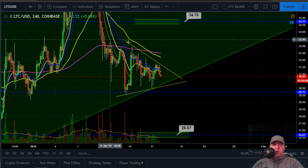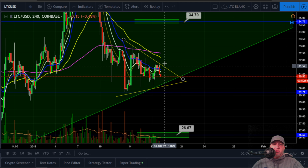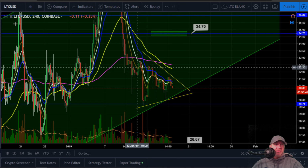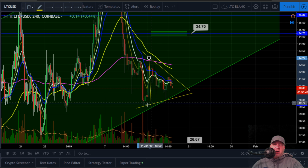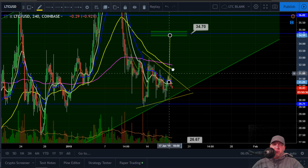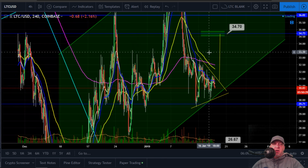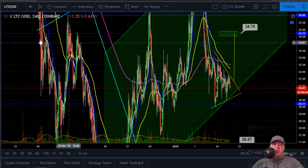But I would definitely keep a close eye on this triangle right here, because if we break out to the top of it, my short-term target is right around the 3470 area. And again, these are short-term targets, and I'll look into the larger view targets afterwards. If we were to break out, the measured move would be around the 3470 range, and this range acted as a resistance back here.